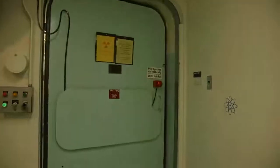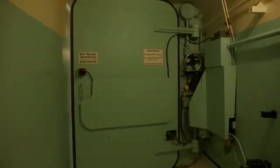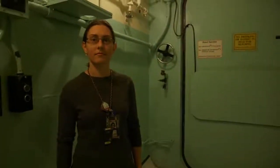Why is there this big, imposing door? So the containment building is airtight, and this way any air that is going to leave the building goes past detectors and filters to make sure that we're not putting radioactive material into the atmosphere in Cambridge. So right now, we are trapped. No.